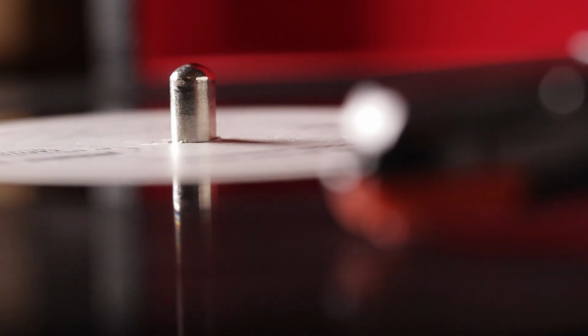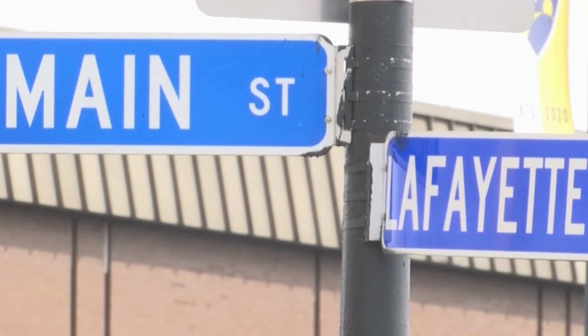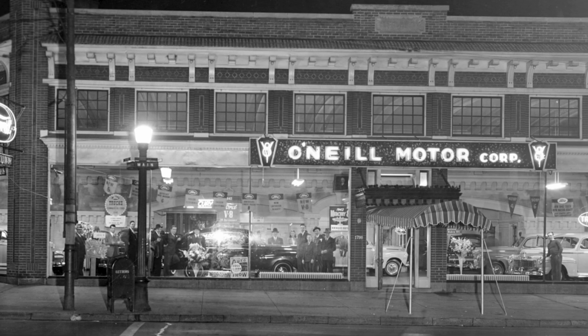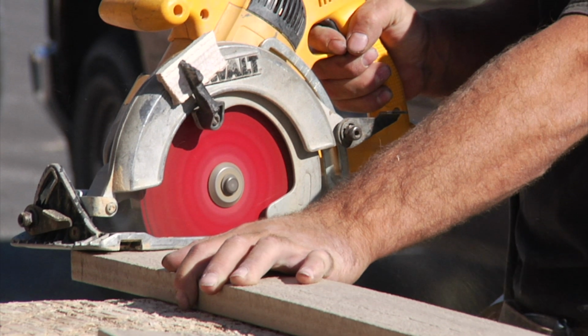What do music records, automobiles, and community hubs have in common? They were each rooted in a small slice of Main Street and Lafayette Avenue in Buffalo, New York. More than a century of pivotal U.S. history was made in a building here. Preservationists are carefully restoring it to the early 1900s.